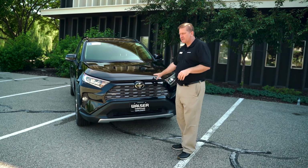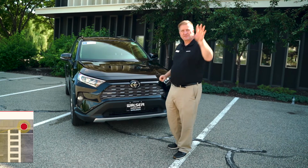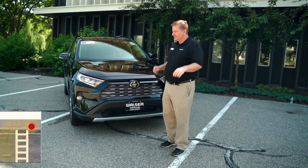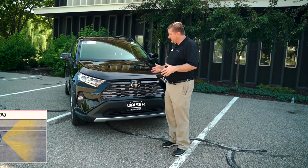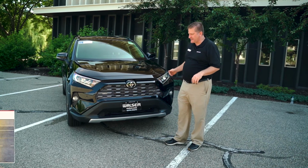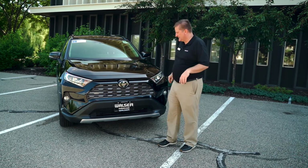The 2020 RAV4 does come with Safety Sense 2.0, which adds 2 extra features. That camera will read signs in the distance like do not enter, yield, and display them on your dashboard for you. And you also get lane tracing assist. So if you have your dynamic radar cruise control on and your lane departure alert on, it will keep you centered within those white lanes of the road as long as they're visible.